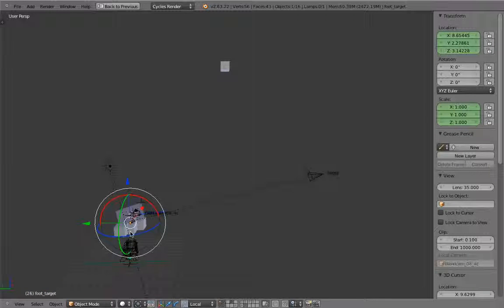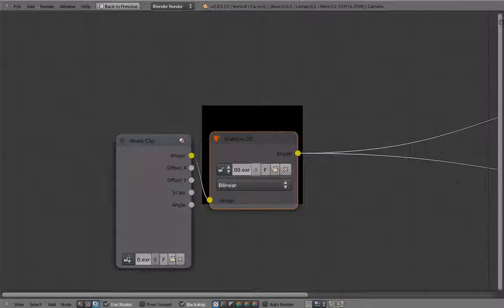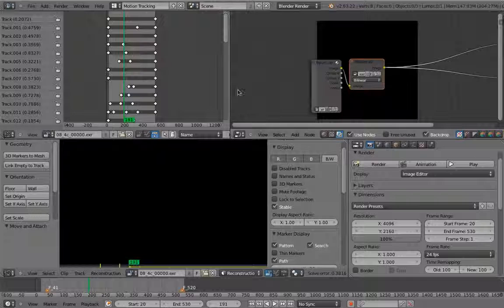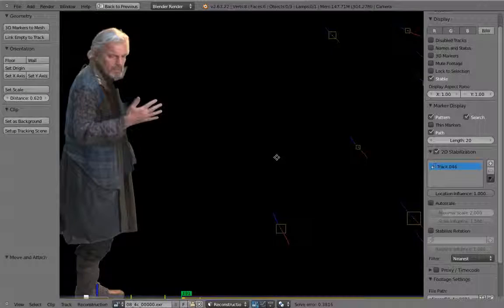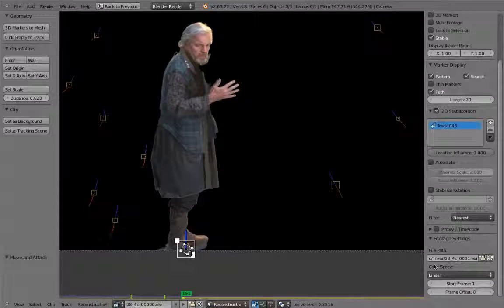And the other reason why that is working is because we have stabilized the footage. So if I go into the 8.4c directory, you will find the 8.4c track stabilize. And if you open that, you will see the node editor with stabilize 2D. But maybe first, let's have a look at the movie clip. So this is using the cleaned footage at first. So there is the path to linear 8.4c.